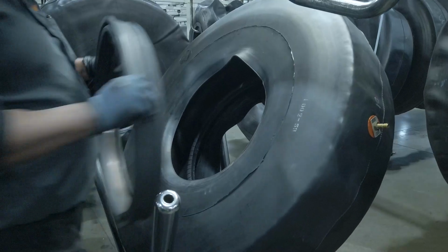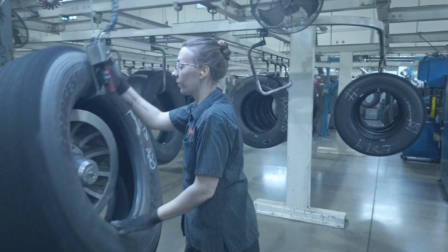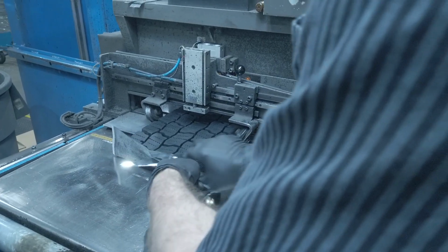I have some big customers that rely on that a lot because logging customers drive up shale roads and nothing to do with the retread, but if they ruin the tire, they get reimbursed for it, so that's nice.